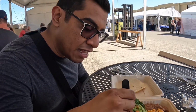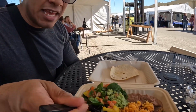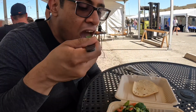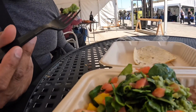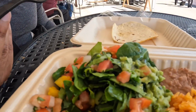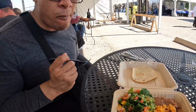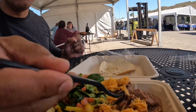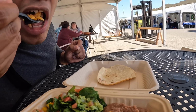And this salad is super refreshing. Isn't it super hot today? But it's warm, and this, with the pico de gallo, nicely seasoned, a sweet touch to it. I think it comes from the sweet onion, maybe. What about the frijoles, the beans? Let's try the beans, the rice. Everything's really good. It's really delicious.